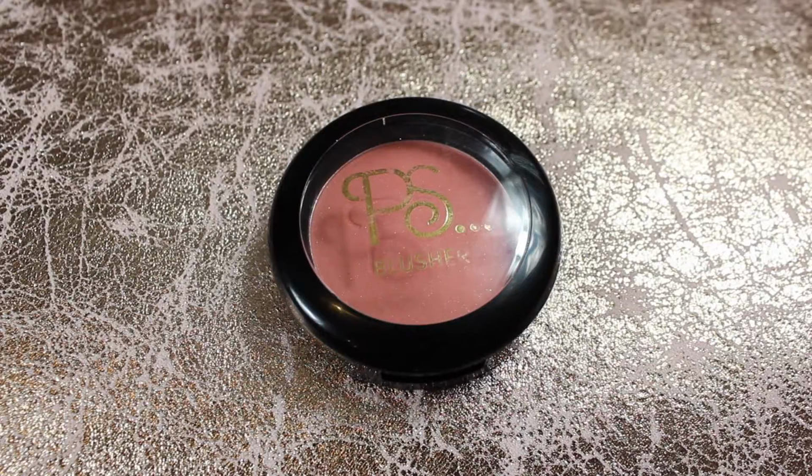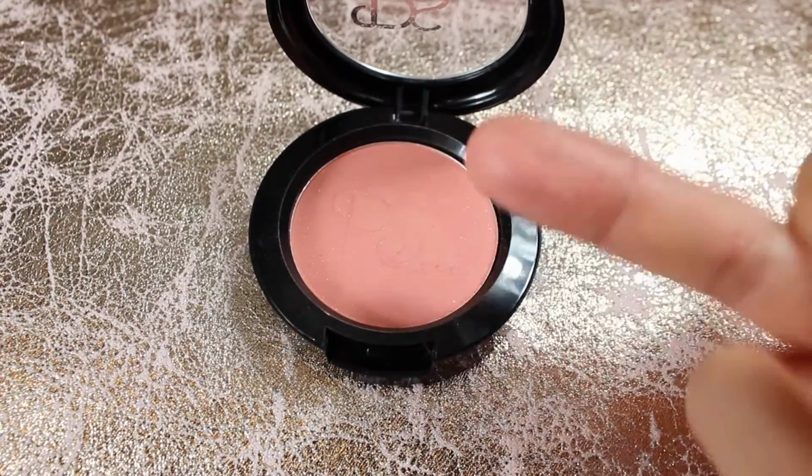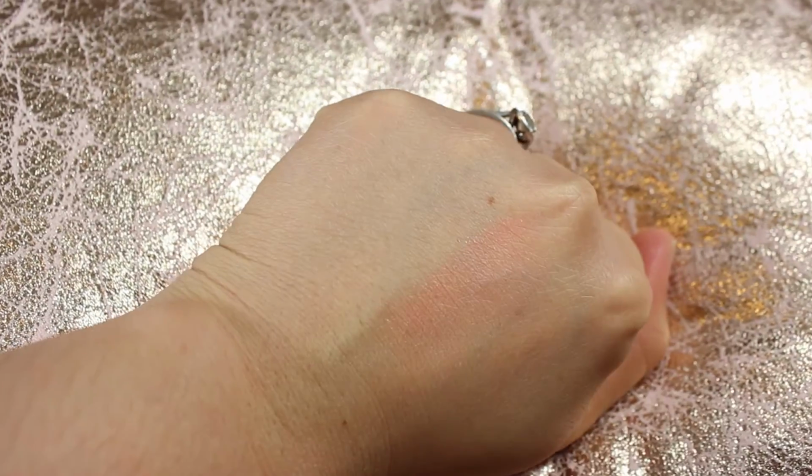I basically went to Primark not so long ago and I picked up their PS blusher. £1.50, wasn't expecting much, but I have to report back and tell you that this is super pigmented as well. It's so surprising because it's so kind of like cheap. And I've been wearing this to work, it's so pretty, and I can't rave about it enough.